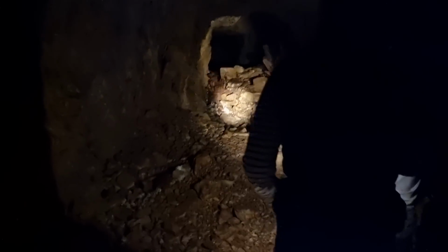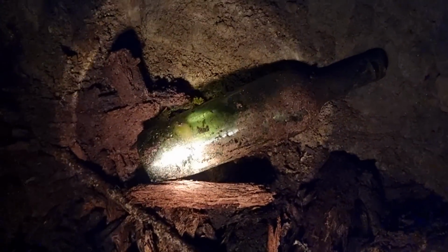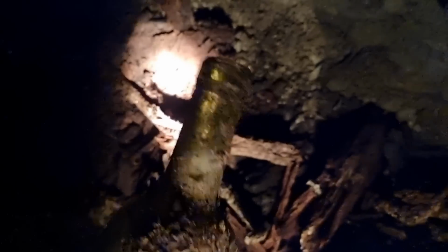New carpet and some wallpaper to make a nice home. Well look, I found an old bottle. Maybe one of the guards was drinking that. It's not modern. Definitely the right era. I'll leave that there though. Keep it in situ.